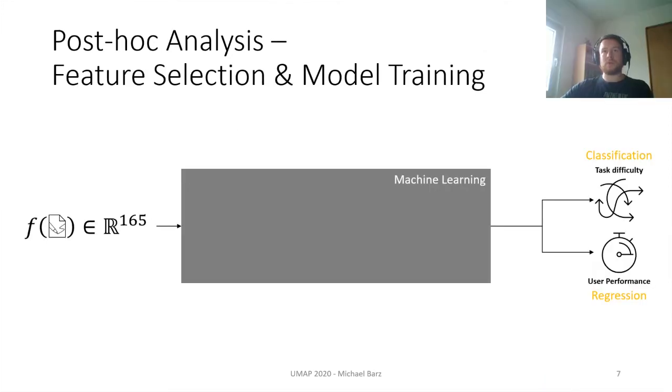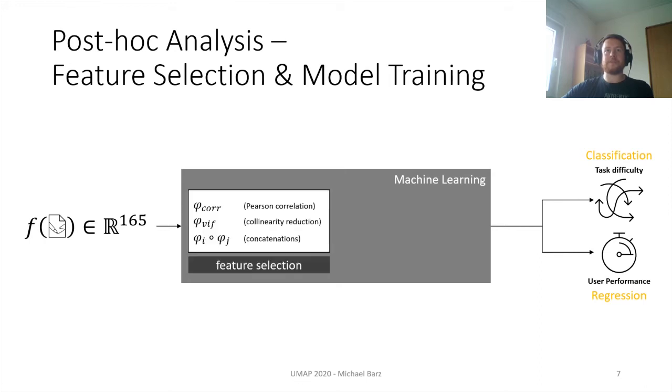So how do we train these models? You might have noticed that 165 features are quite a lot. This is particularly increasing the probability of overfitting on the dataset. For this purpose, we test two different feature selection methods and concatenations of them in order to reduce the number of features prior to model training.